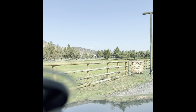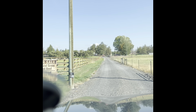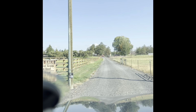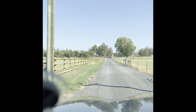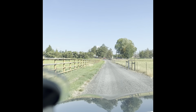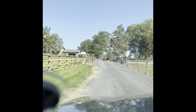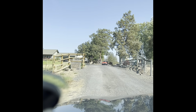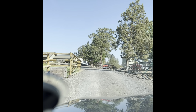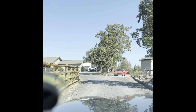Alrighty, so found the driveway here. Looks like there's somebody coming out right now, though. Yep, we got somebody coming out right now. Let's go see if we can go say hello anyway. So here we are at Whitewater Cattle Co. Let's see what they've got going on. Happy dog.